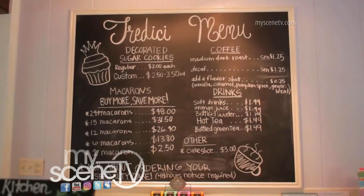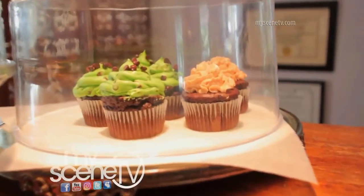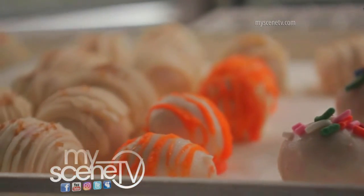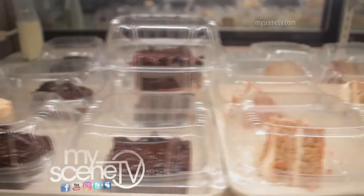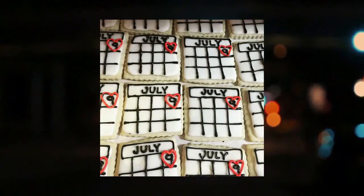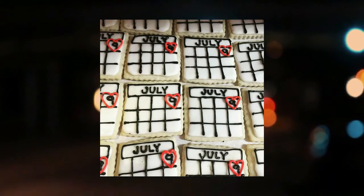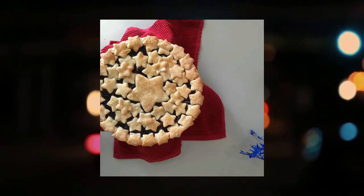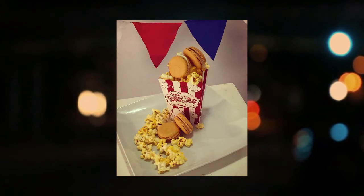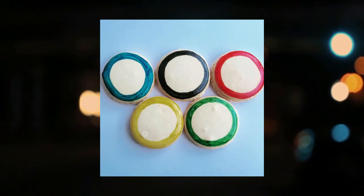So everything here is made from scratch. We have different items every day. We have some favorites that we have every day: scones, cinnamon rolls, French macaroons, cookies, cake, and we also do special orders. We come up with new ideas all the time, and people come in and say, can you possibly make this? And we're like, sure, just give us a little bit of time, and we figure it out and we perfect it.